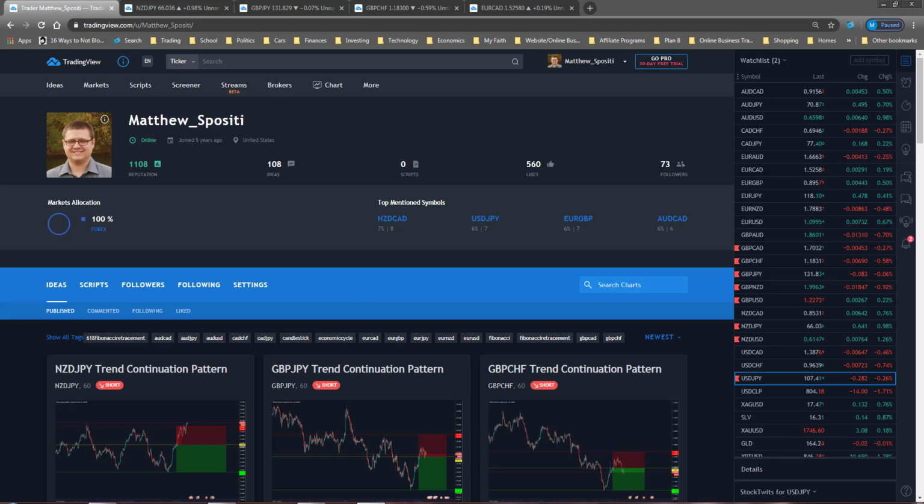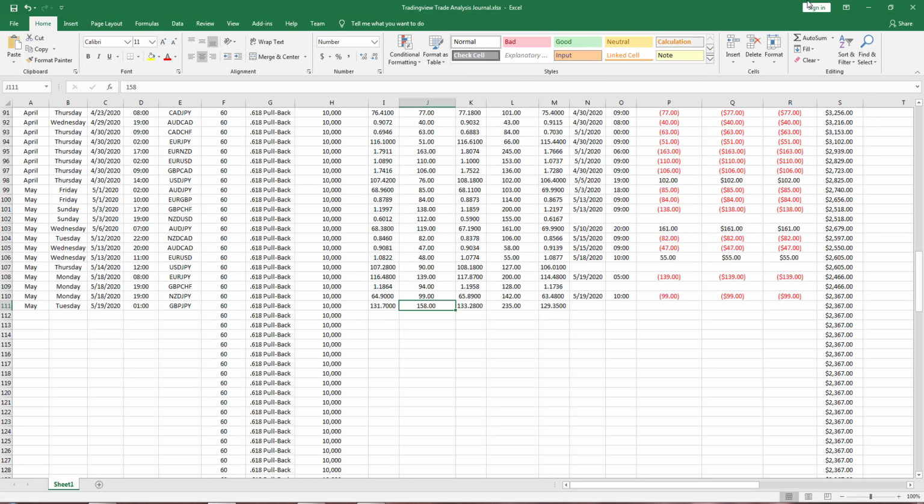What we're doing today is we actually have quite a bit of stuff to cover. So far, with regard to our TradingView Trade Analysis Journal, we're not really performing very well, as you can see, being at 2367. Not performing well at all.